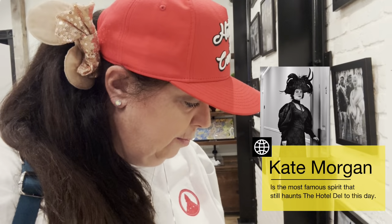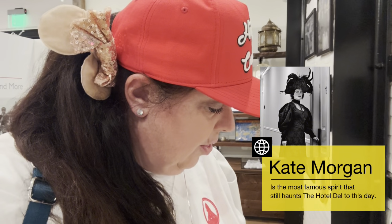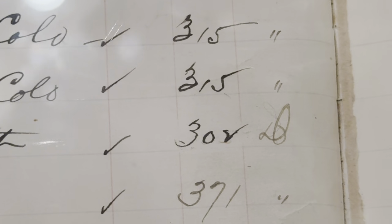That's awesome. Okay, this is the official book that Kate Morgan actually signed. Look at this. It's Miss Lottie A. Bernard is how she signed in on Thanksgiving, Thursday, November 24th, 1892. Take a look at this. Okay, so this is so cool. We are getting ready to go and start over here, and then we're going to go over to the power plant, and then we're going to go into the hotel.